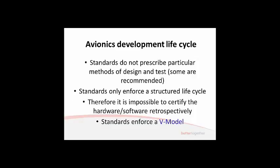They really just go about defining a life cycle. I mean, we heard about some of the technical details of DO-178 in the previous talk. But really what they're just doing is specifying the ubiquitous V model.